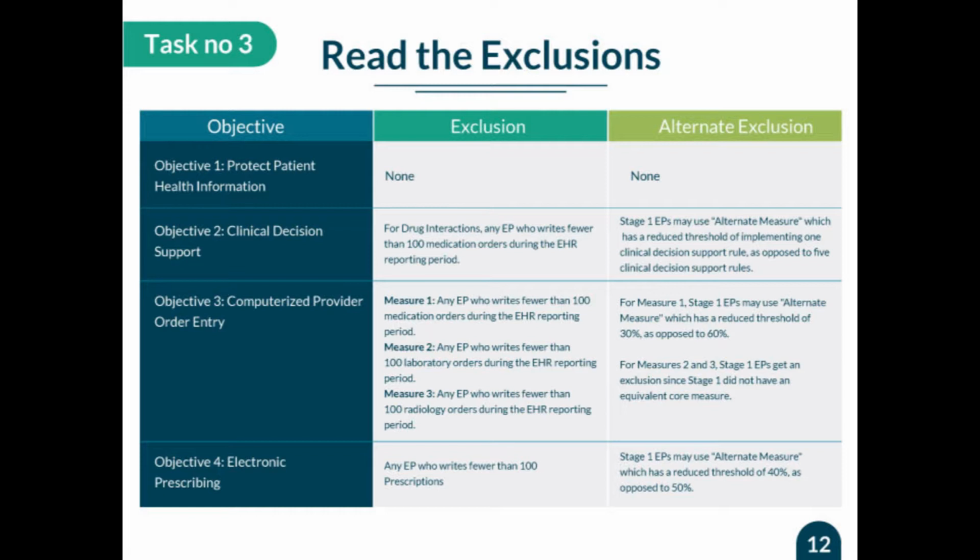The fourth objective is on electronic prescription. Anyone who writes fewer than 100 prescriptions can get an exclusion. And for stage one providers, they still have a reduced threshold of 40% as opposed to the 50% for stage two docs.